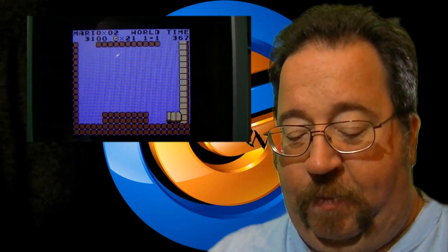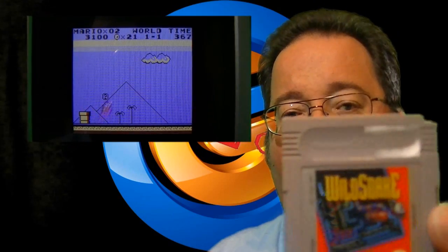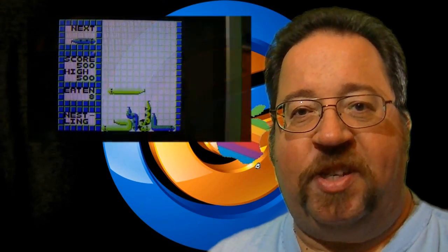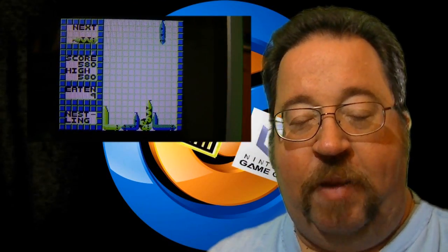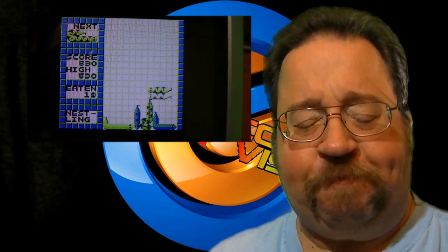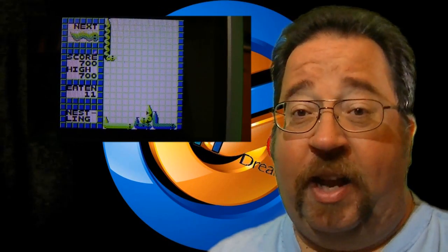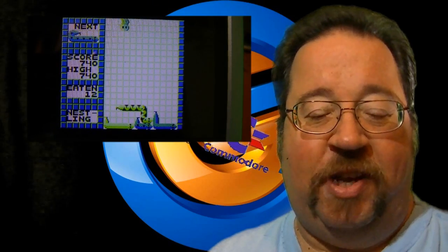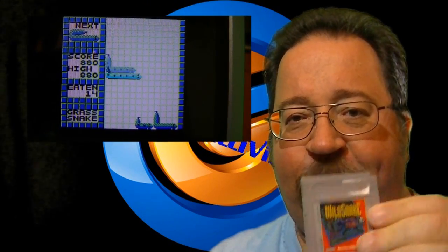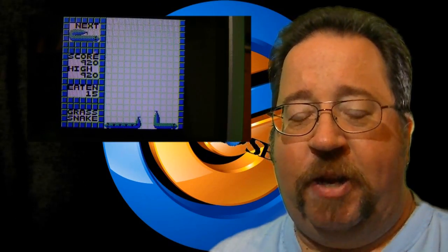Then I picked up Wild Snake for my Game Boy. It's kind of like a Tetris game, but with snakes. It plays really nice. It is a lot of fun. It's pretty challenging. I really like this game. Of course, I like Tetris games in general anyway. So I recommend this game for your Game Boy if you don't have it, because it is pretty good.